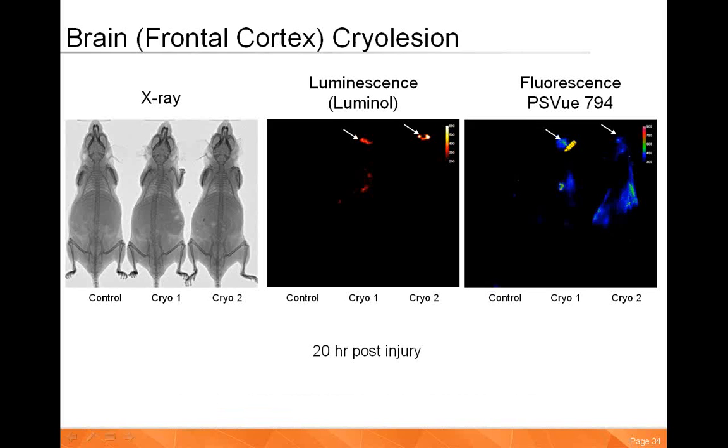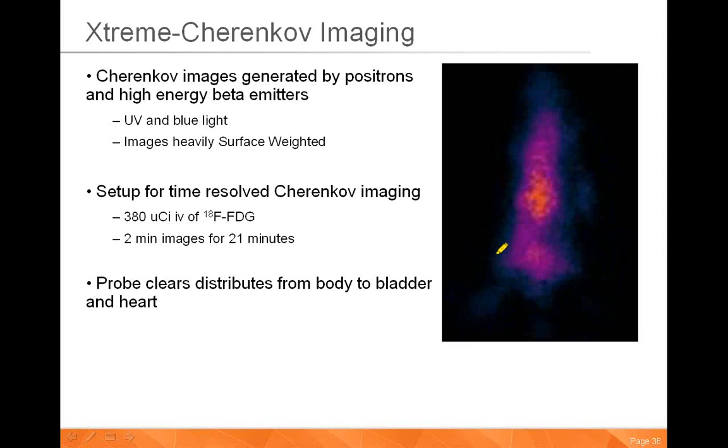Of course, because this is non-invasive imaging, we can also look at these studies in a longitudinal fashion. This is 20 hours post-injury. Now that global inflammation has really dropped off, but you still see some, though decreased, inflammation at the injury site. But looking at cell death, there's still a significant amount of cell death from the fluorescence image. And of course, that can all be co-registered in real time.